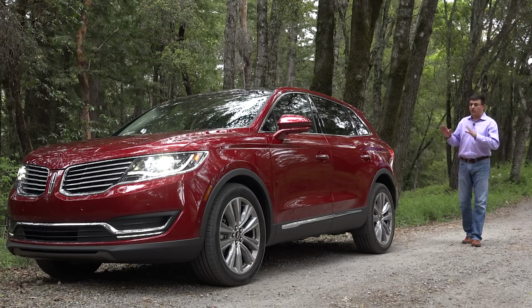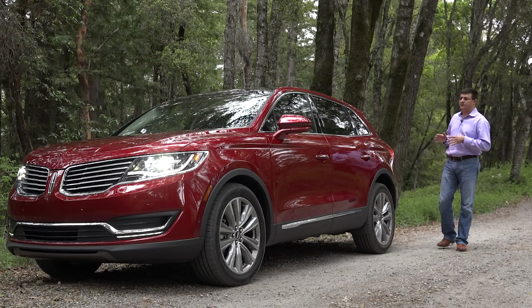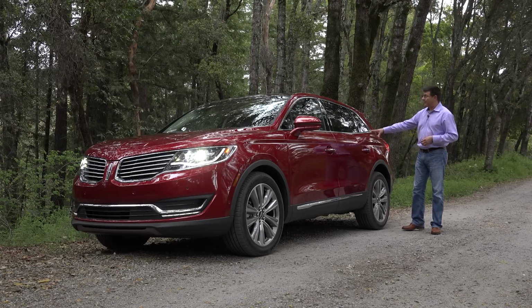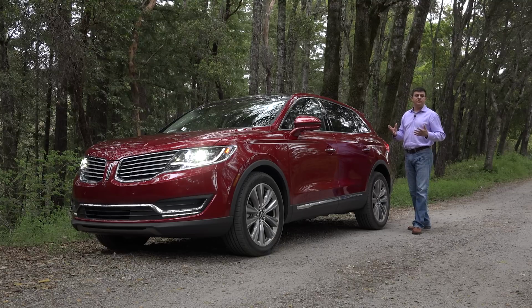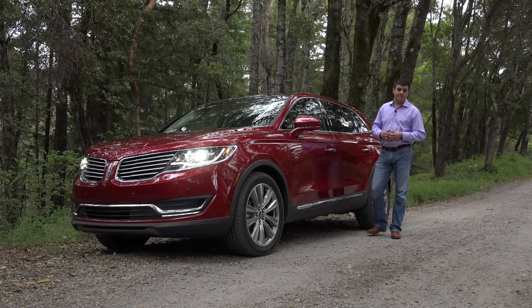Lincoln's MKX crossover seems to confuse some people that are shopping in this luxury crossover segment. Like the Lexus RX, the MKX is a large two-row crossover. That means you don't find a row right back here in the back of the vehicle like you do find in the Volvo XC90 in most versions or the Acura MDX.